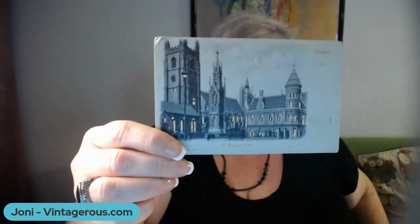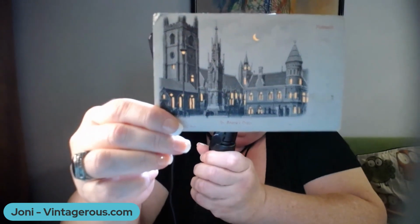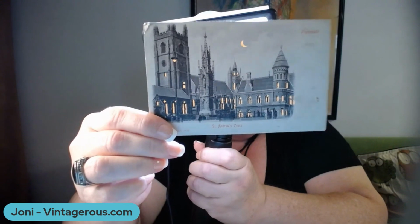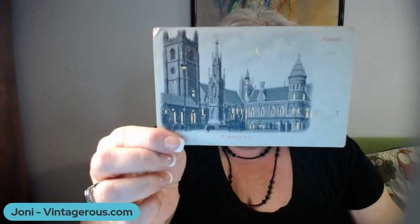Maybe if I put a light behind it, you'll understand. Let's see. Do you see what happens? This is what's called a hold to the light card. Isn't that neat? It's got two layers to it, although it's super thin. You wouldn't know it, right? And this is new old stock, so it hasn't been written on. So it's two layers and you can see the light through.